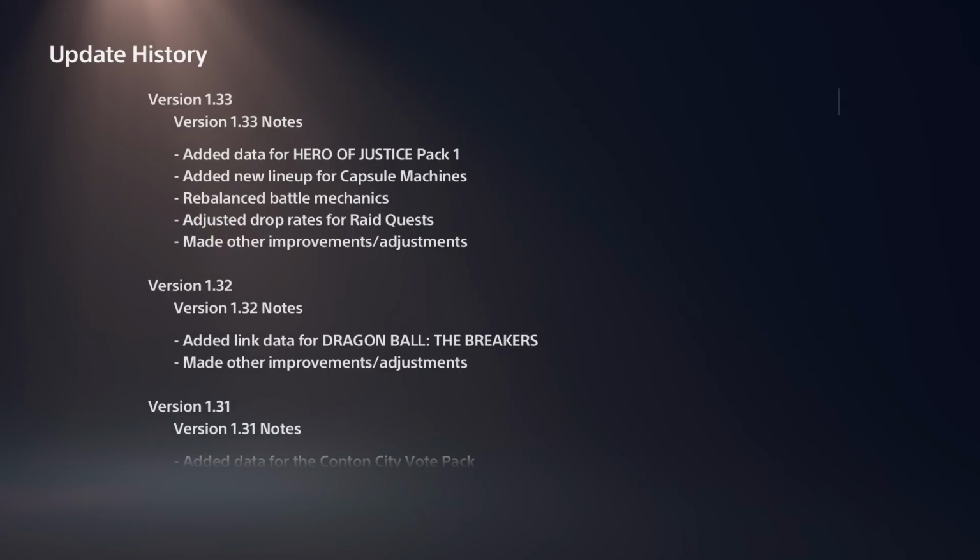Adjust the drop rate for raid quests. I'll go over that in a moment. That's what I'm happy for here. And it made other improvements and adjustments. Oh, yes. So the adjusted drop rates for raid quests, I am going to assume that's for the partner customization keys, which has been data mined already. There's no new data, there's no new partner keys in this update, unfortunately. Will there be more in a smaller update in the future or in DLC 16, the Hero of Justice Pack 2? Maybe, I hope so, but we have to wait and see. It looks like there's not going to be any more keys in this update, the Hero of Justice Pack 1, DLC 15, which is a shame, but it is what it is.